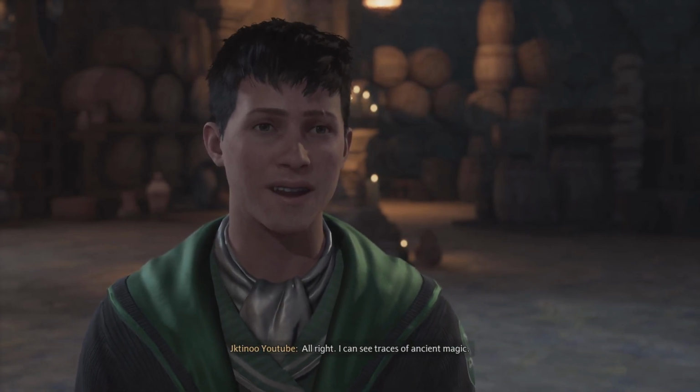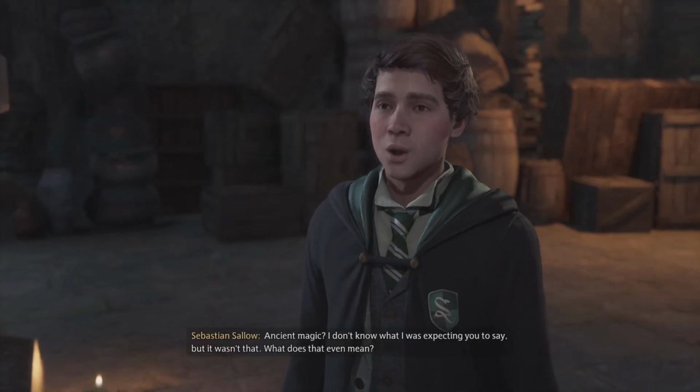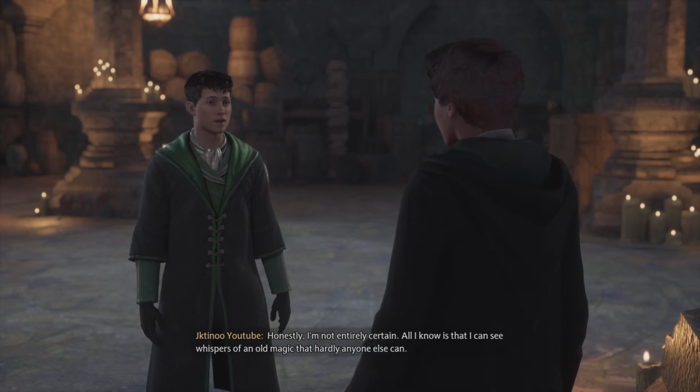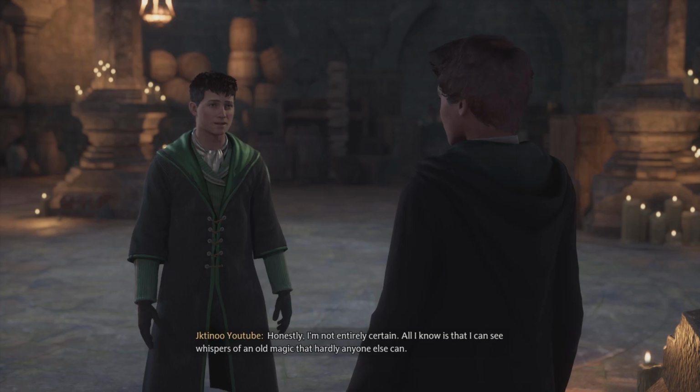I can see traces of ancient magic. Ancient magic? I don't know what I was expecting you to say, but it wasn't that. What does that even mean? Honestly, I'm not entirely certain. All I know is that I can see whispers of an old magic that hardly anyone else can.